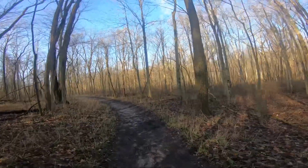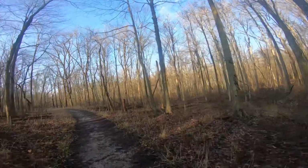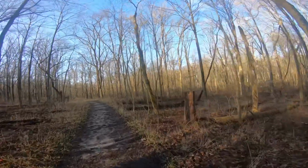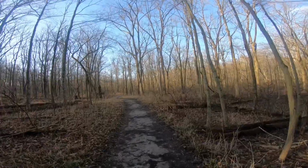So yes, this is more so the northern part of the park that I'm showing you. And it's going to stay like this for quite some time. So I'll give you an update next time I run into something.